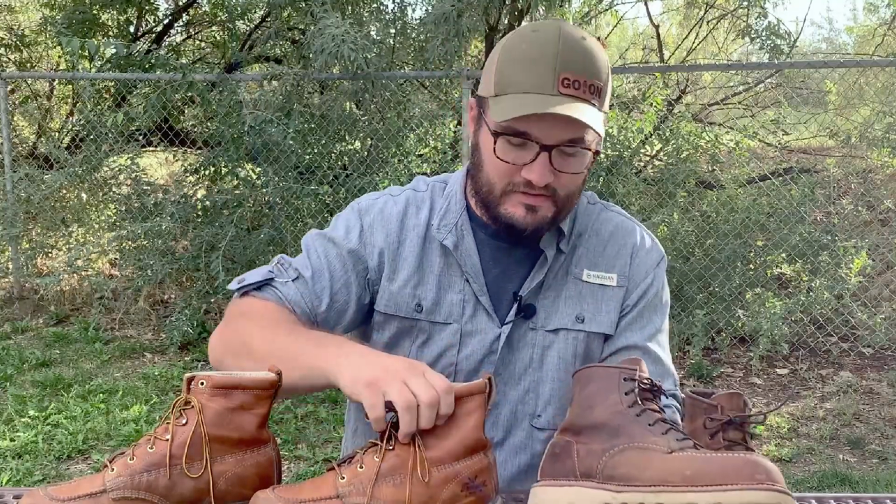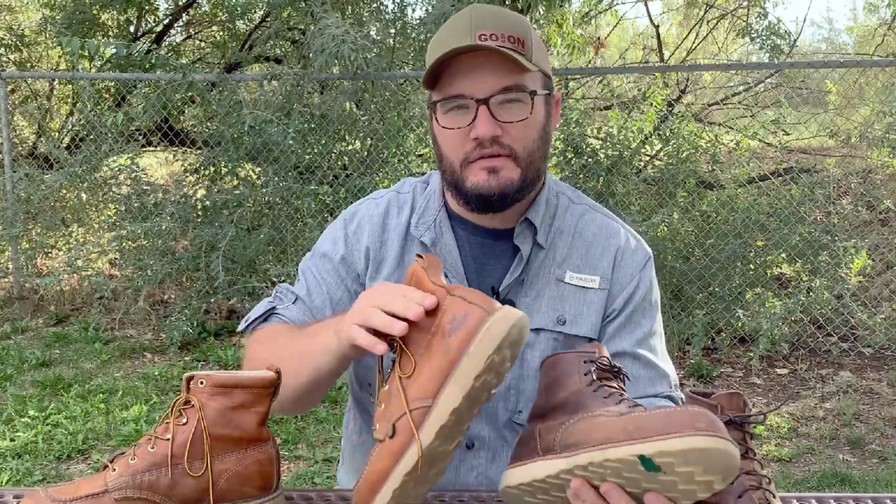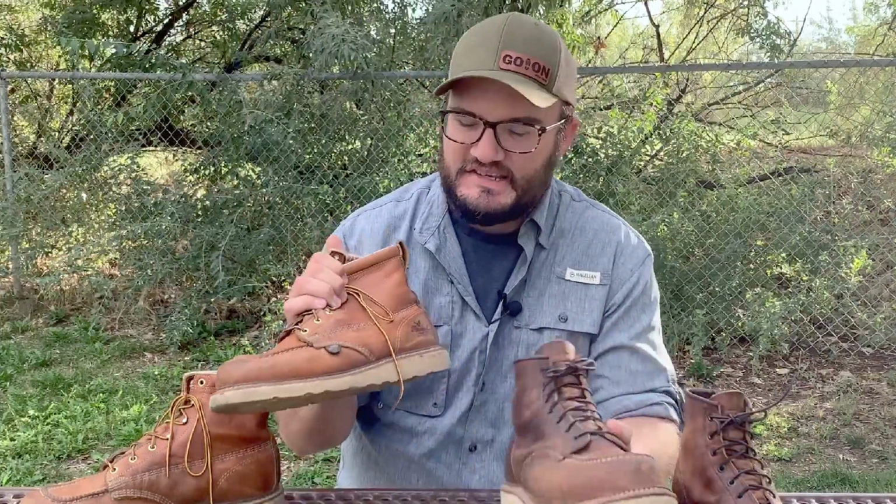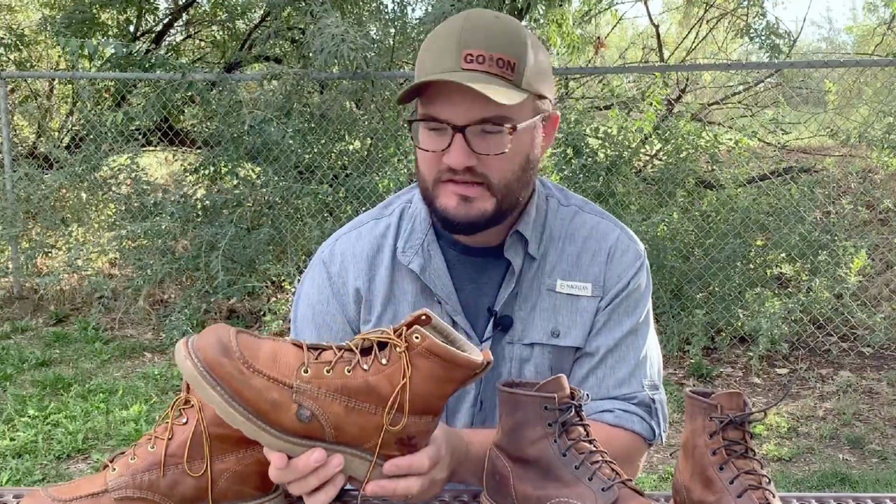Now, something that stands out, the difference between these right away, is the stitching on the side of the Thorogoods. If you look closer, they have their own label stamped in. If you were to get the work boot, this is a heritage line boot, Redwing actually stamps their logo into the upper, but the stitching across there is one of the most noticeable things. So I think for me on this boot, the stitching just works. It looks really good, but I can't say that I would want it over here on the Redwing.